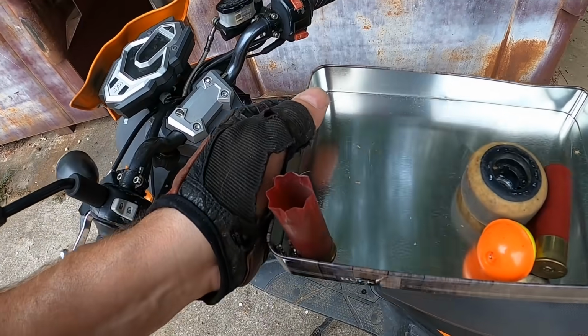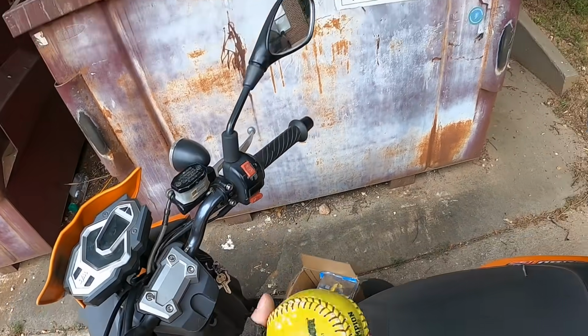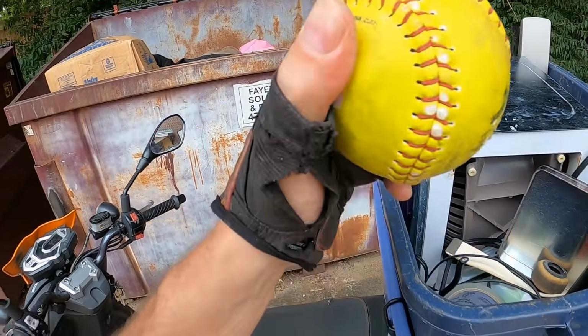I guess those shotgun shells were metal. I was too busy yapping. Oh well. I'll throw that out in the field.